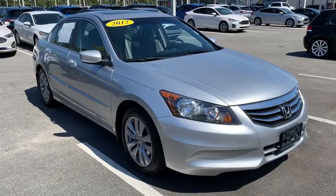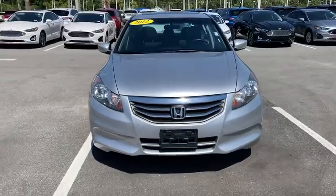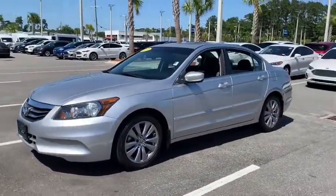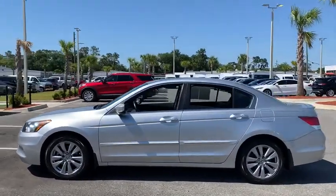Looking for the right vehicle? Check out the 2012 Honda Accord. Ingeniously simple, yet overflowing with luxury and technological creativity, all that and more in the Accord. This vehicle has less than 65,000 miles.